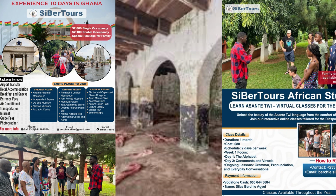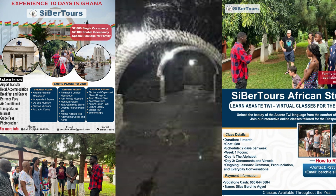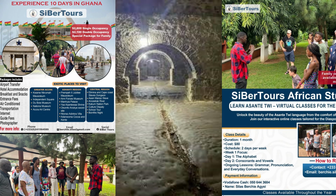The conditions here were horrible. People were cramped in dark, cold rooms, barely fed, without access to clean water, and had no idea where they were going or what would happen to them. Many did not survive this part of the journey.